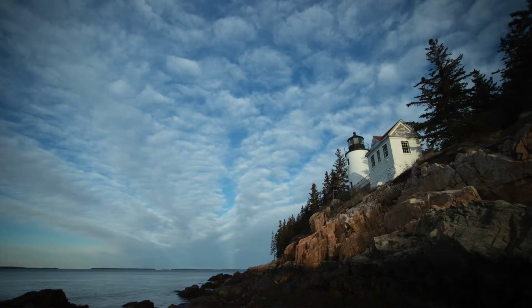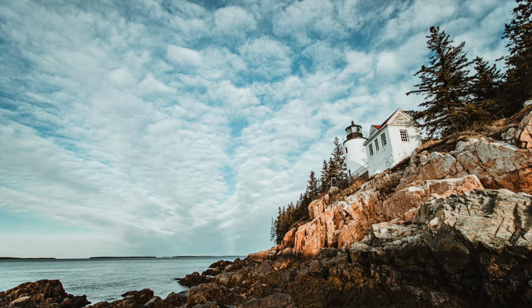Donnie, Rosie, I wanted to take a chance to edit some photos and just kind of show you what I would do in the process. I'll be using Lightroom to make these edits. I would highly recommend that program to you.